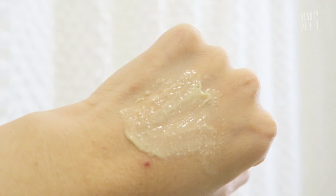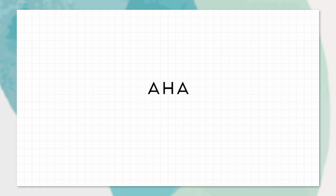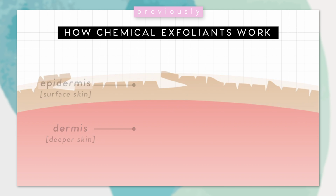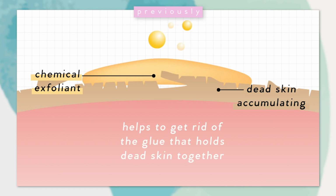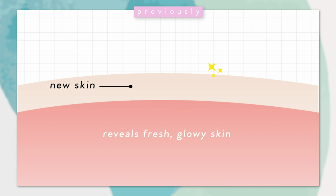So just to recap what chemical exfoliants are, they're AHA, alpha hydroxy acid, or BHA, beta hydroxy acid, which is just salicylic acid. Yeah, for acne. But basically what they do is help shed dead skin so it's not clogging the pores, so it helps reveal fresher, more youthful skin, and you're not stuck with dry, dull, flaky skin. So this one is most intense. We talked about it in the Hyped video. Yeah.